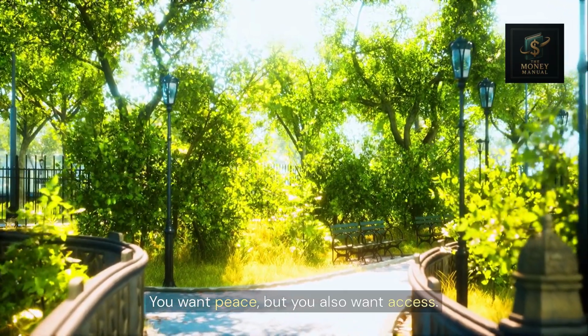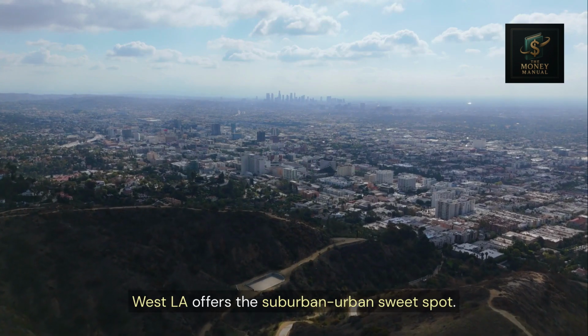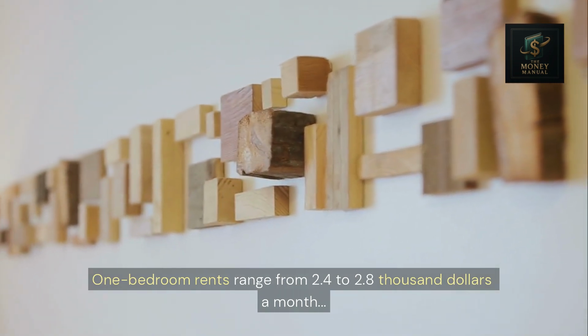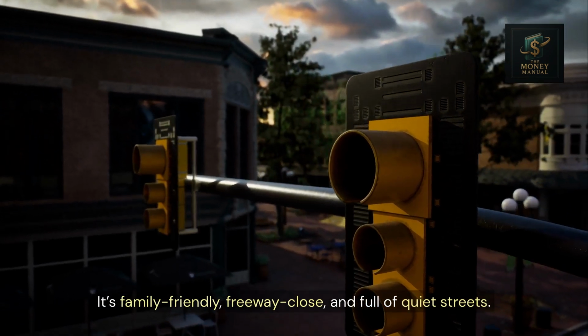Let's chill things out now. You want peace, but you also want access. This is your zone. West LA offers the suburban urban sweet spot. One-bedroom rents range from $2.4 to $2.8 thousand a month. It's family-friendly, freeway close, and full of quiet streets.